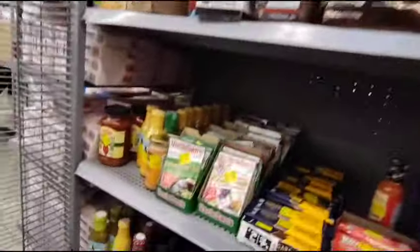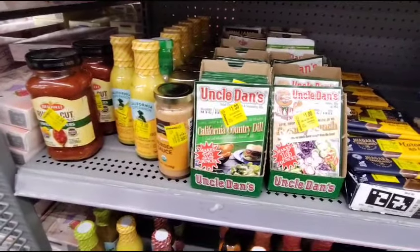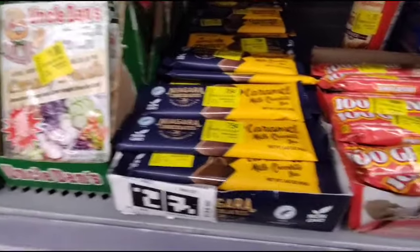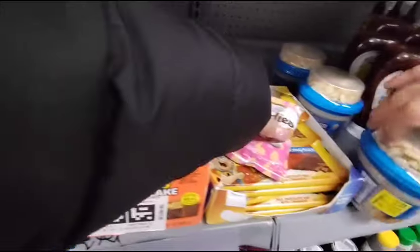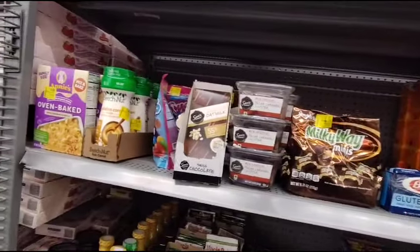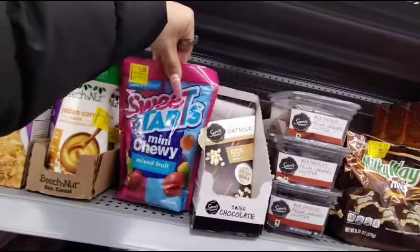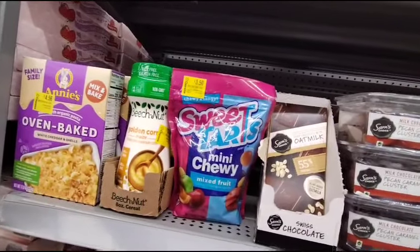All right. We also have California Country Dill, Uncle Dan's seasoning for $1. They also have the Niagara chocolates for 75 cents. You have the Grants for 50. Ooh. Snack cake, Reese's Pieces, 50 cents. Cinnamon Cocoa Pebbles, $1.50. So we got some goodies. Oh my gosh. Mini chewy fruit, $3.50. Wowzer Bowsers.